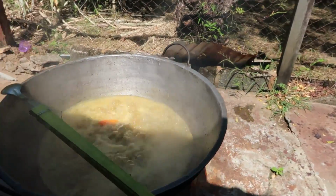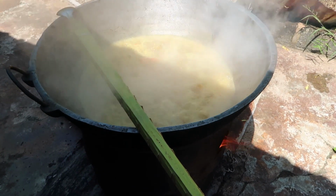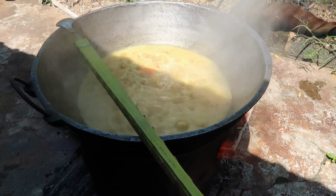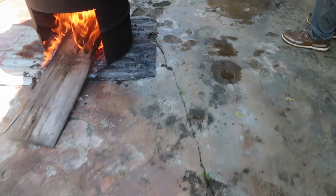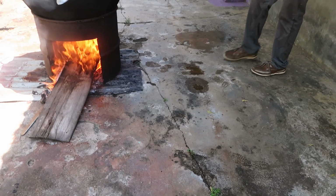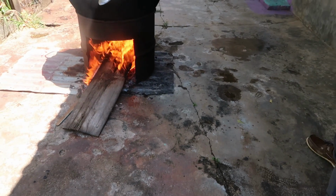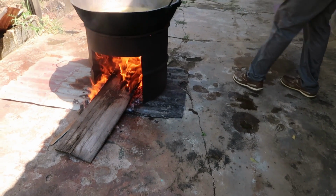Okay, guys, look at this. It's bubbling. A lot of heat going on here. Wow, looks so good. A lot of fire, guys. Look, one broad piece of wood. Where did you find the wood? You pulled out some paling steel? No, that's an old bridge. Yeah, okay. We get some old wood, so that's what we're using to get the fire going.